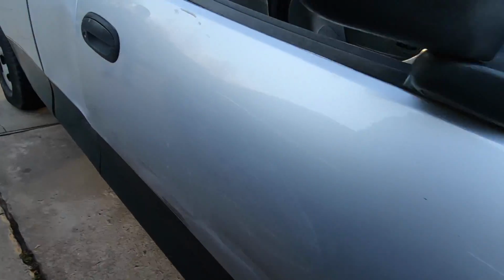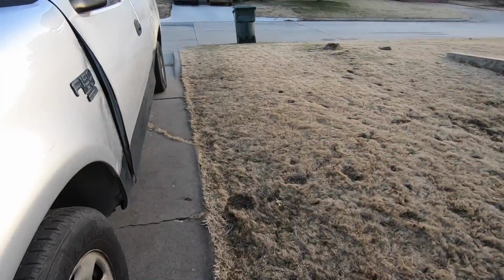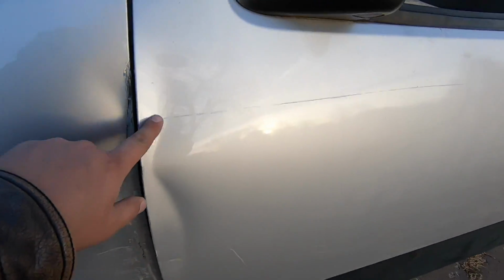Tires are bald. I damaged the door because it pissed me off. So now we're going to end up having to replace this door too.